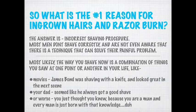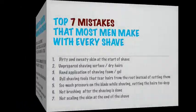Think about it. Most likely, the way you shave right now is a combination of things you saw at one point or another in your life. Maybe you saw it on TV, in movies, like James Bond shaving with a knife and then looking great in the next scene. Or your dad just walked into the bathroom, walked out with a clean shave, and you had never actually talked about it. Or worse, you just thought you knew this because you are a man, and like every other man, you're just born with this knowledge. Duh.